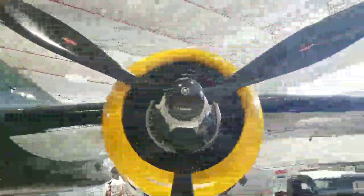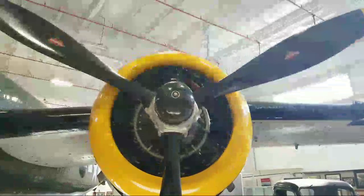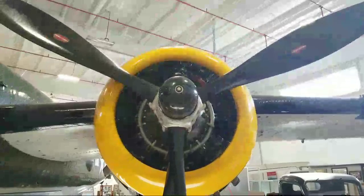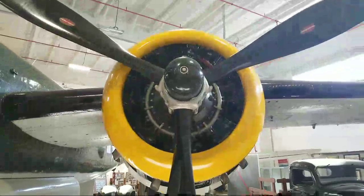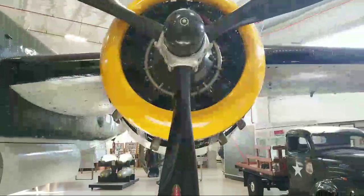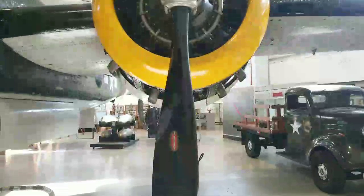The airplane holds 620 gallons of fuel, 310 each side. I'm only using my mains. I'm not using my aux tanks. We carry up to 10 people. I can carry 5 in the front, 5 in the back, and it's fairly comfortable seating.